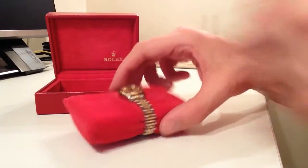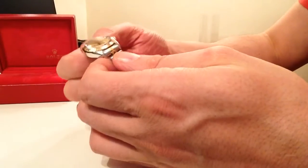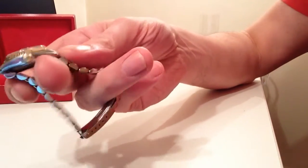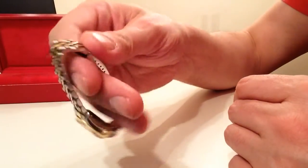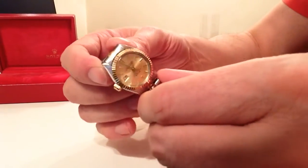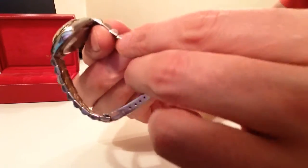But let me tell you a bit about the watch. I'm actually not entirely sure what age it is. It was bought on a bit of an impulse, but you can see it's in really good condition. About a year ago, I had this watch cleaned by a watchmaker in Hatton Garden in London. It's famous for diamonds and jewellery. So rather than taking it to Rolex, I had it professionally cleaned, and you can see the quality of the case. There's no marks on it. You can see all the links down here.